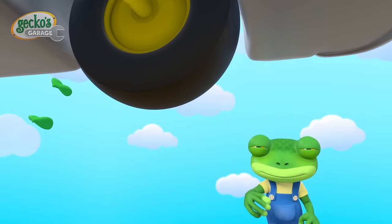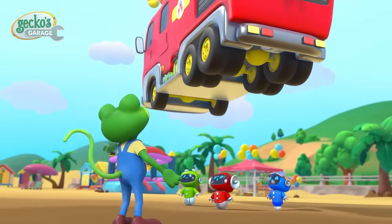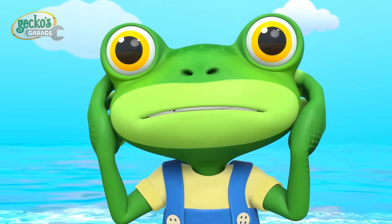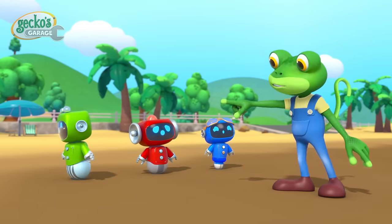It's working! It's working! Uh-oh! It's working too well! She's flying off! That's it! Go, go, Mechanicals!